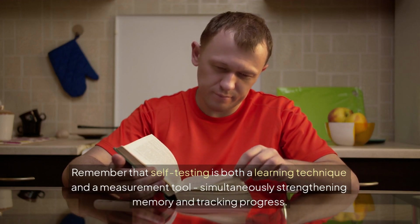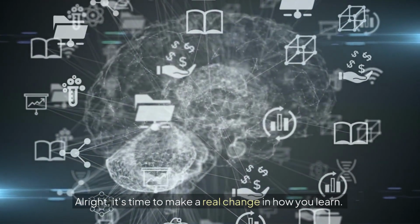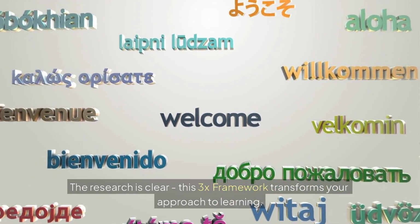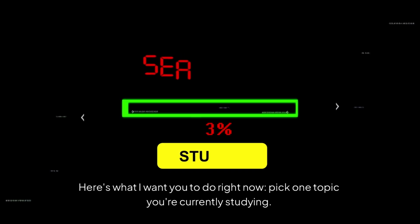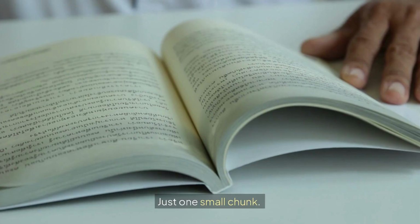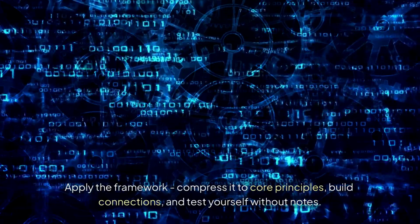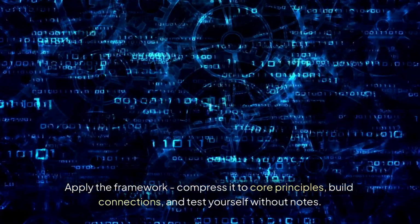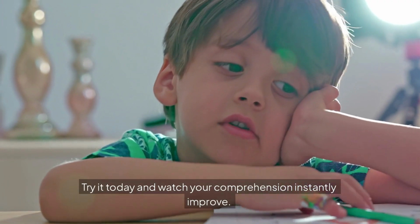All right, it's time to make a real change in how you learn. The research is clear. This 3X framework transforms your approach to learning. Here's what I want you to do right now. Pick one topic you're currently studying. Just one small chunk. Apply the framework, compress it to core principles, build connections, and test yourself without notes. Don't wait. Try it today and watch your comprehension instantly improve.